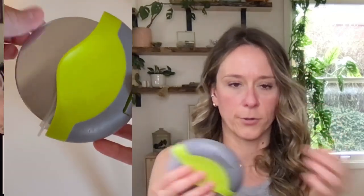Anytime you have a blade or a knife or something like that, it can dull the blade a little bit faster, but I've always thrown this in the dishwasher. I just put it on the top rack. Anything that says it's dishwasher safe that's not metal or ceramic, I usually put on the top shelf or top drawer, whatever you want to call it. But I have put this many times into the dishwasher and never had any issue.